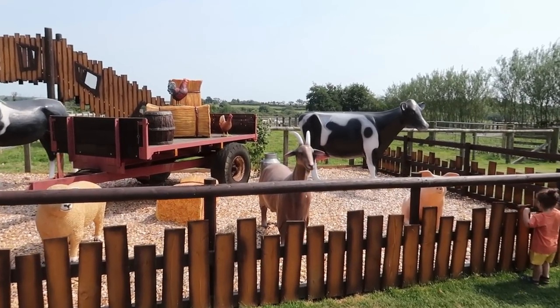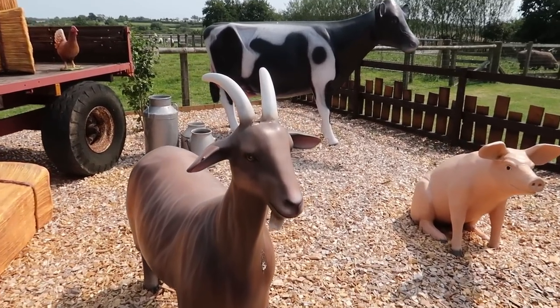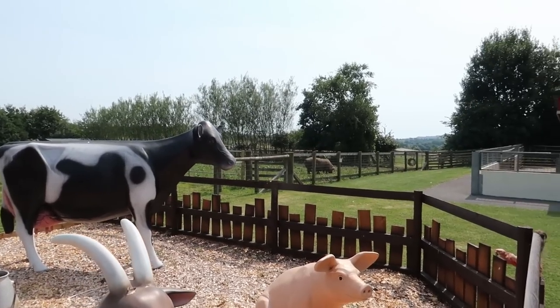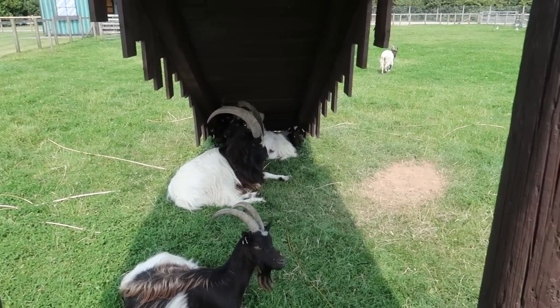It's a bit like Willis back at the World of Theme Parks. Oh, I like him. I'll take a photo of you with him if you want. There we go, and then we've got the pigs over there. I tell you what though, they pong a bit, don't they? Stink. Smelly pigs. And just over here, we've got the Bagot goats.